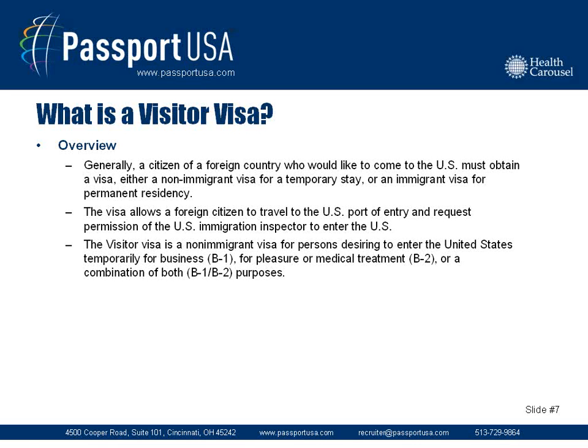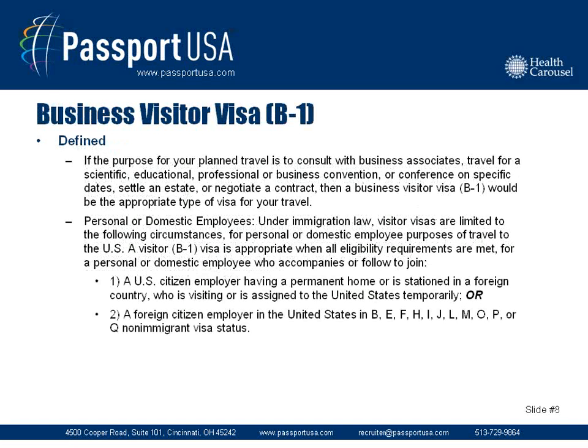The visa allows a foreign trained citizen to travel to a U.S. port of entry and request permission to come into the country. The visitor visa is a non-immigrant visa for people coming to the U.S., so it means that you are only coming for a temporary stay. They are going to give you a visa that has a set date on it. You can enter on this date and you must leave by this date. You will come either for one purpose, a B1 for business reasons, or a B2, which is for pleasure or medical treatment, or a combination of the 2.